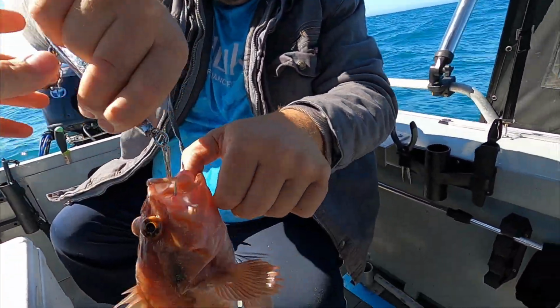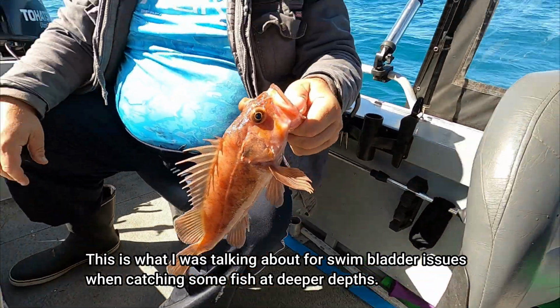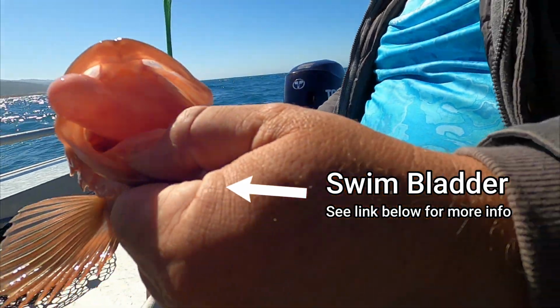Give me the descender right there. Oh, his eyes are out too. Okay. So his eyes are distended and that, and then he might live if we put him back to the bottom. So that is a swim bladder.